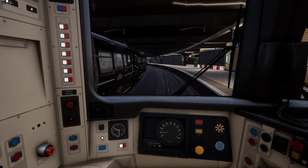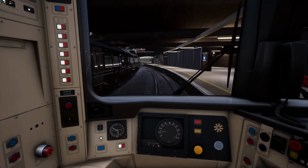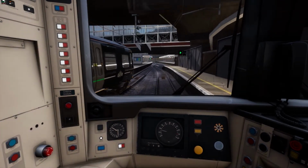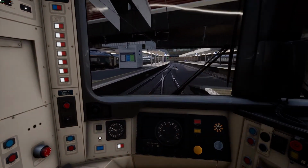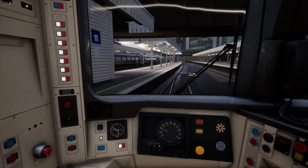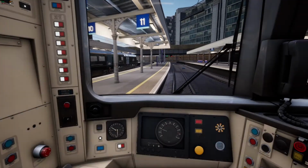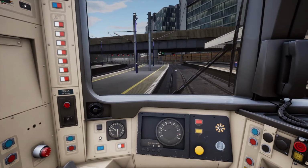As we depart from London Paddington, we have around 6 miles to Ealing Broadway, which is our first stop. Our current permitted speed is 20 miles per hour, but soon will be increasing as we exit the station up to 40 miles per hour. In a second here, I'll be idling the power just to make sure we don't exceed the 25 miles per hour.